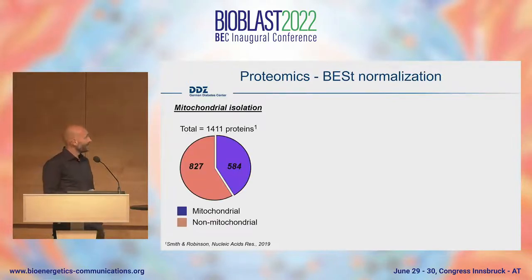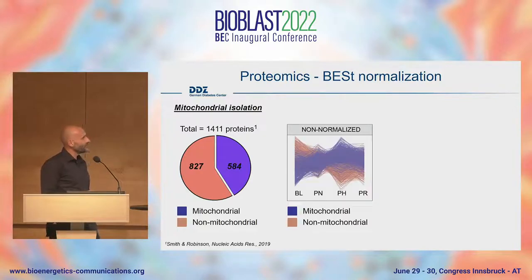So we did isolate mitochondria. We then performed proteomics. We identified approximately 1,500 proteins, and two-thirds of these proteins were of non-mitochondrial origin. And this is not really a problem. The problem came out here when we generated the profile plot. A profile plot is basically a series of lines that shows changes at the 4 time points in each individual protein. And what we did here is we overlapped changes in mitochondrial proteins in blue versus non-mitochondrial proteins in salmon.